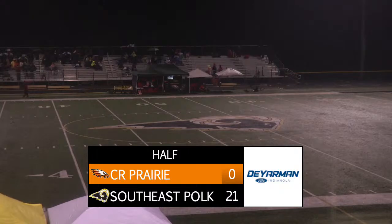It was a 9-yard bowling run by Gibson, who dove the last couple yards into the end zone, and that's the way it stands, 21-0 here at the half.